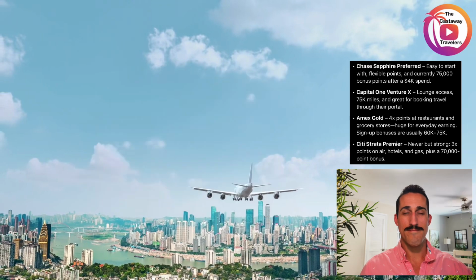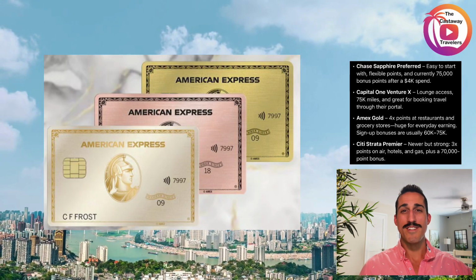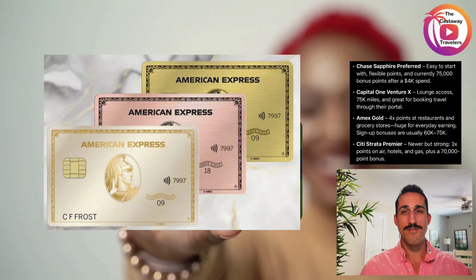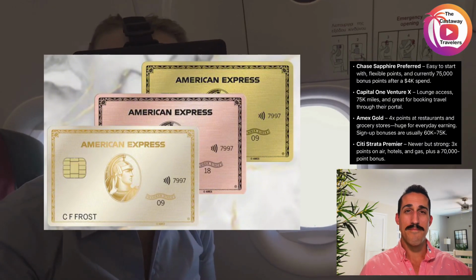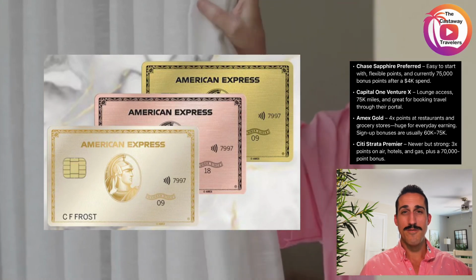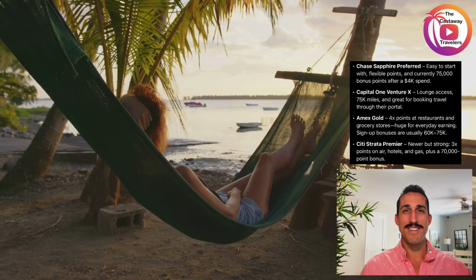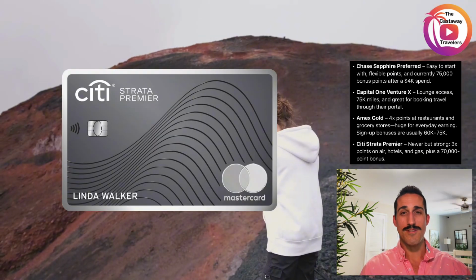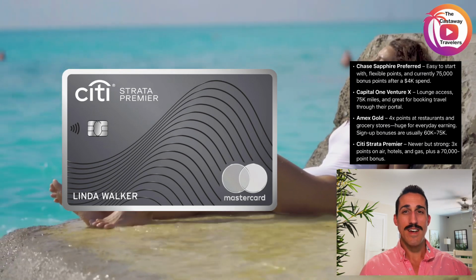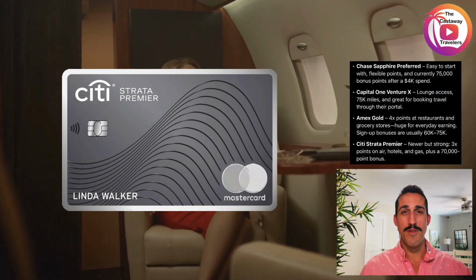Third on this list is going to be the American Express Gold Card, which is going to give you 4 times points at restaurants and grocery stores, which is huge for those everyday savings. Those points definitely add up, and the sign-up bonus for the Amex Gold is usually about 60 to 75,000. Fourth on this list is going to be the Citi Strata Premier. This is a newer card, but it's also a strong competitor. It's got 3 times points for air, hotels, and gas, plus a 70,000 point bonus.